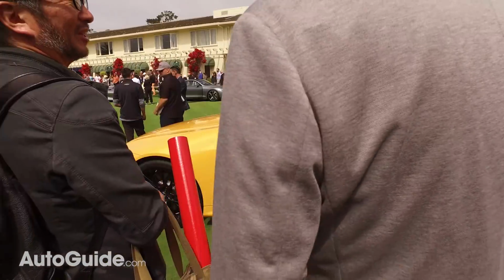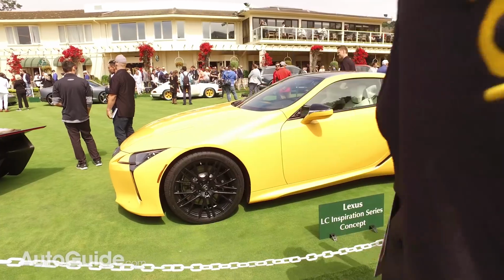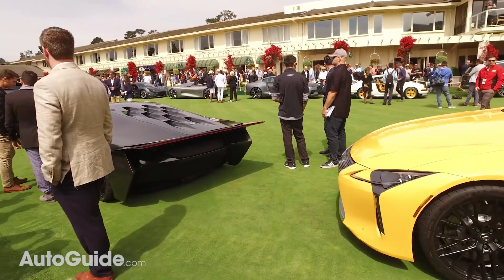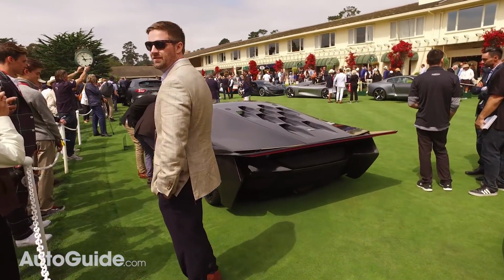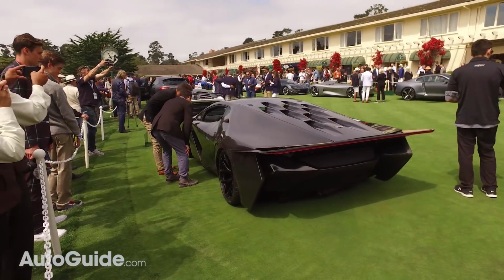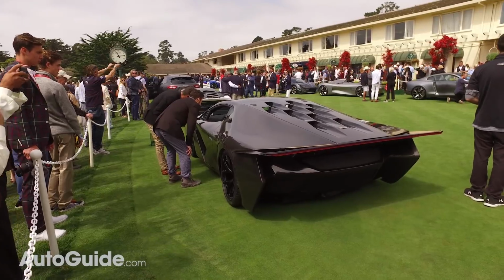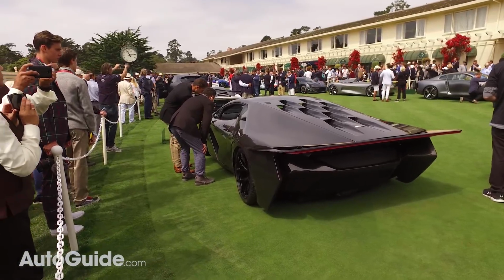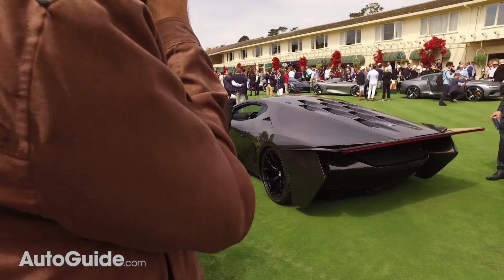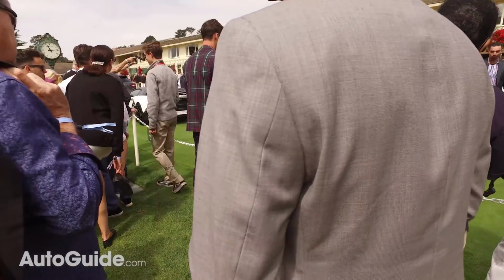Over here is the Salaf C2, a vehicle that is coach built by a designer who's well known for his work at Mazda. It features a V10 engine that's borrowed from a Gallardo. It's a really sleek looking car, nice and low. And it's already gathering a ton of attention here on the concept lawn.